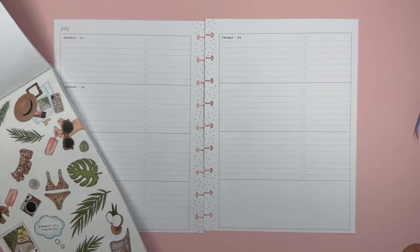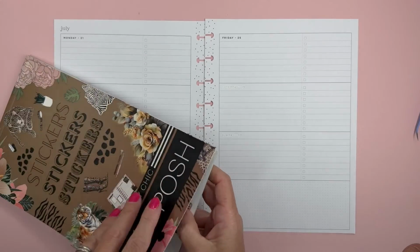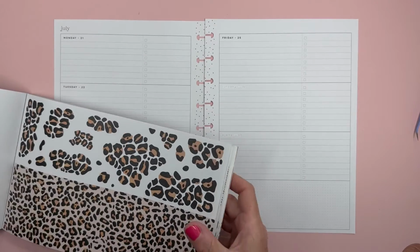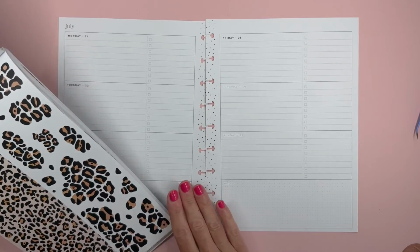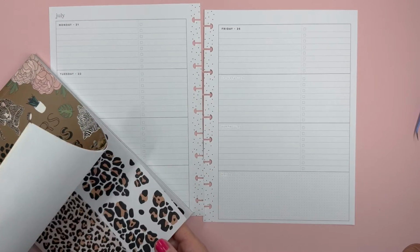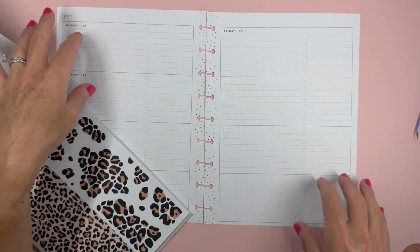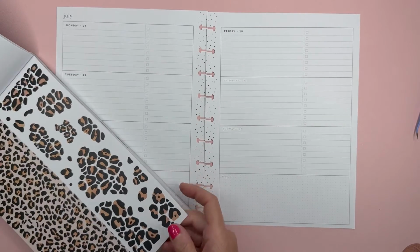Now there are some washi strips in here, but I want to see if they go with this theme. Yeah, those are going to match perfectly. So let's use some of these because that will be really fun. And then we can use some of these animal print pieces too, maybe to sprinkle in, like I would use florals, you know, as a corner piece or just to add a little bit of extra decor.